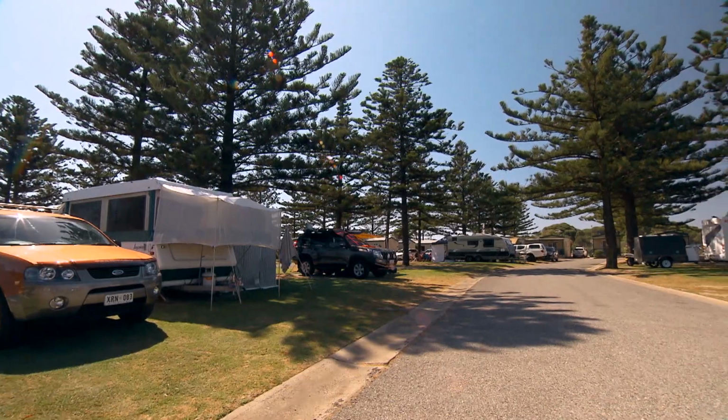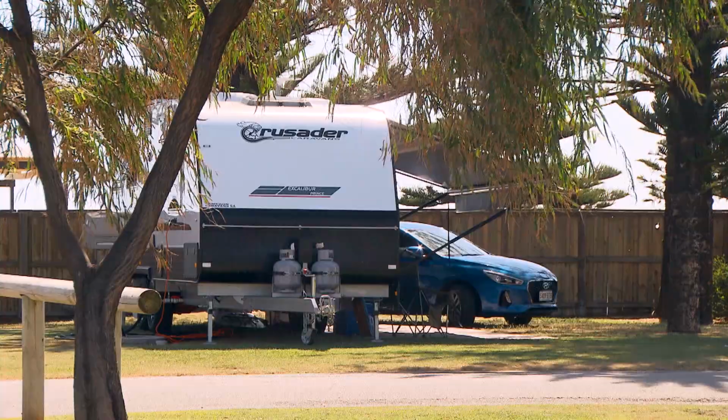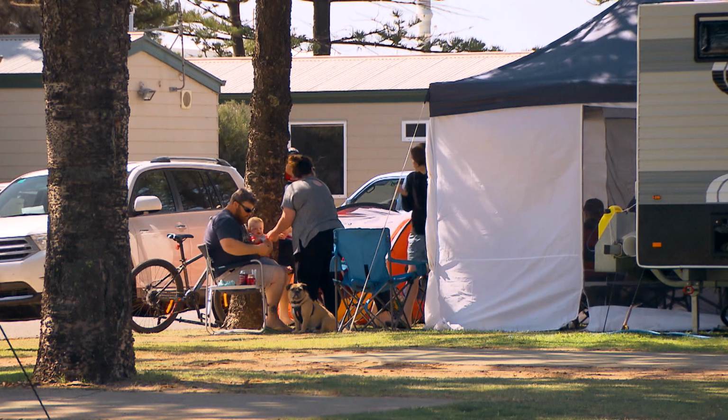We've done our best. I guess when we first got here, you could say that it was a little bit run down. So we've put our best foot forward and got the grass green again and just a bit of TLC, and people love it. Like, we've got such good reviews since we've been here, so it's been really good.